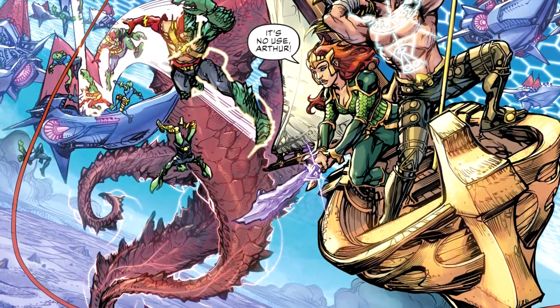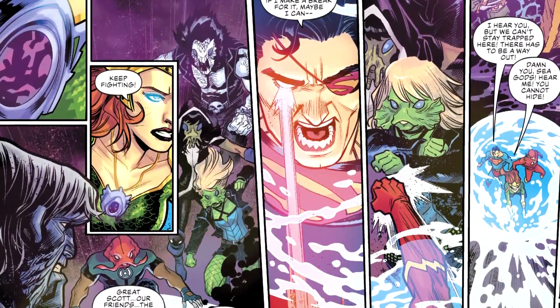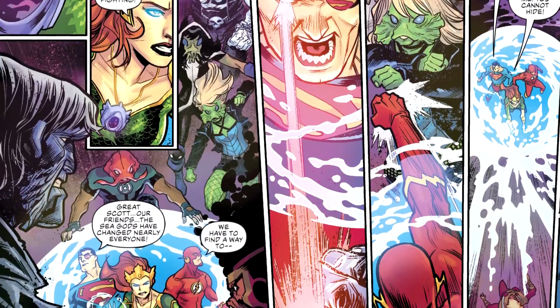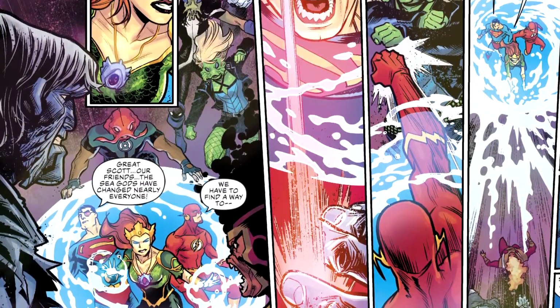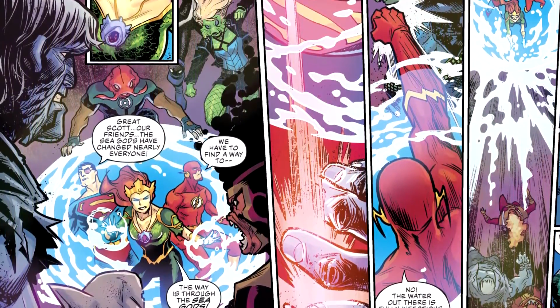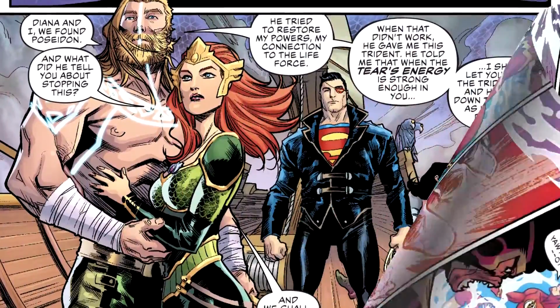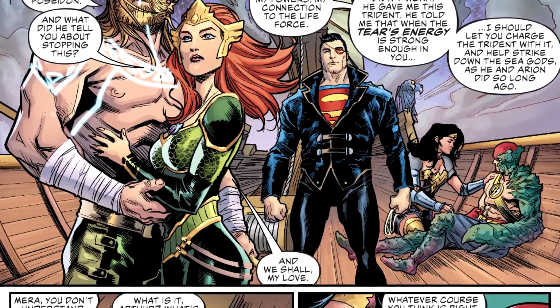Now that everything is coming together, Arthur and Wonder Woman wind up saving Mera, Superman, and Flash, getting them to safety as all of the infected heroes and villains of the DC Universe were beginning to overwhelm them. And also they get fancy +1 outfits with magic abilities that protect them against the infectious floodwater.